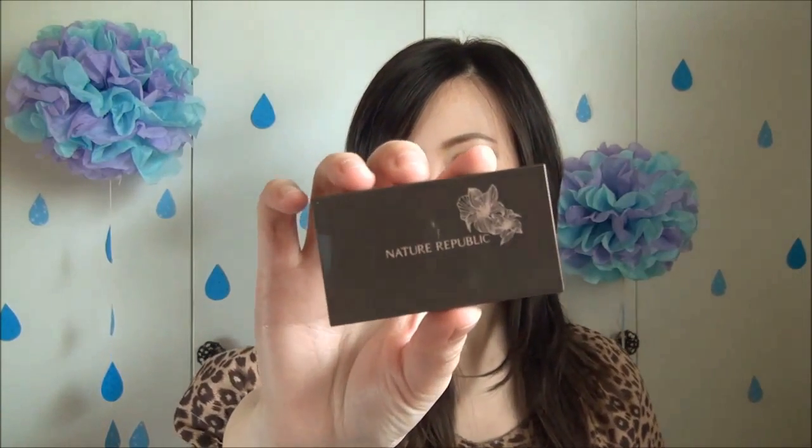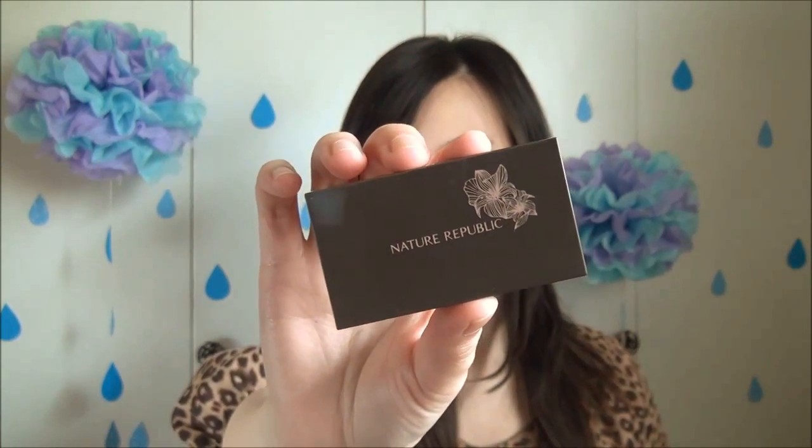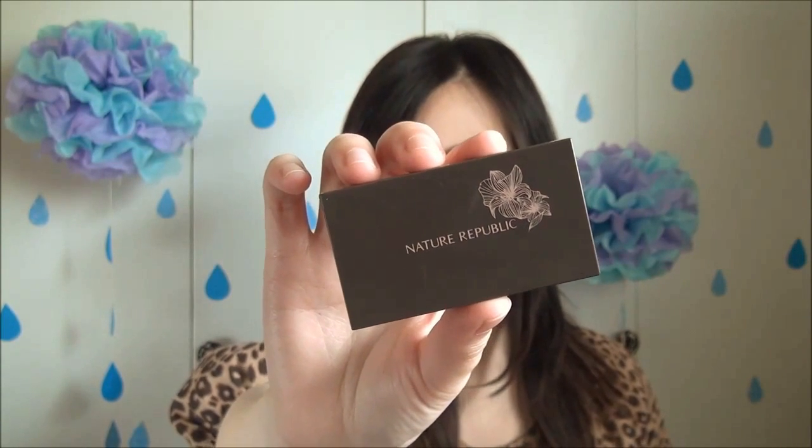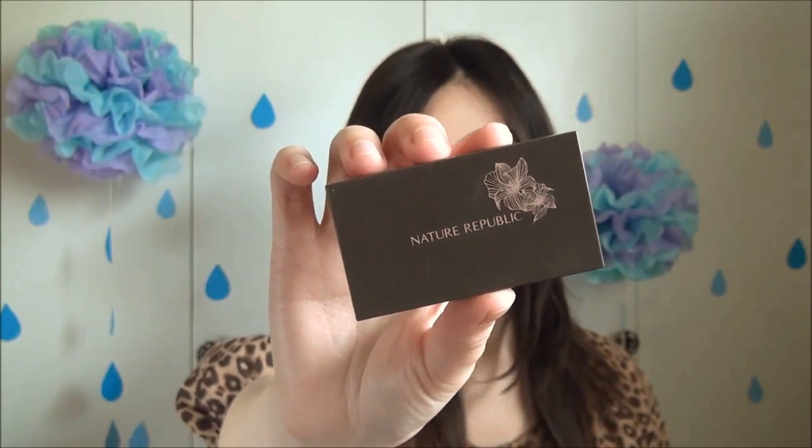Now, I do have a brow pencil that I love from Dior, but altogether I find brow pencils to be a little bit heavy and a lot of them come off with too much color. So I picked up another brow powder. This one is from the brand Nature Republic, which some of you may have heard of before. They're not quite as popular as, say, Skin Food or Etude or Missha, but they are quite big in Korea.